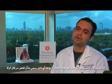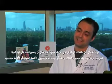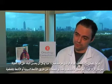About the screening of lung cancer, at this moment there are no official guidelines. However, there is a recent randomized trial that shows that screening high-risk patients, meaning patients who have smoked for prolonged periods of time, with low-dose radiation CAT scans, we may be able to detect lung masses or lung nodules at an early stage, and that may improve the overall survival of lung cancer.